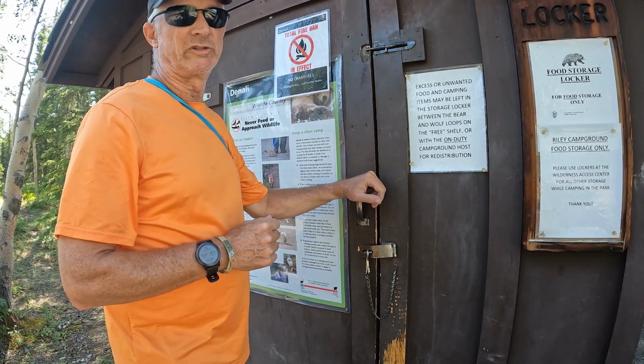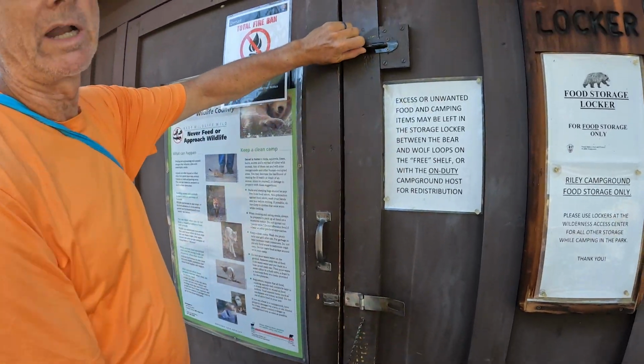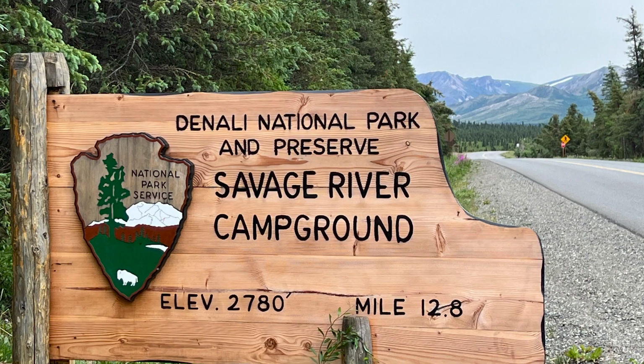So here's a food storage locker they have at Riley Creek in Denali, and it's kind of bear proof. The bears are pretty smart around here. Better not, Yogi. Why not?